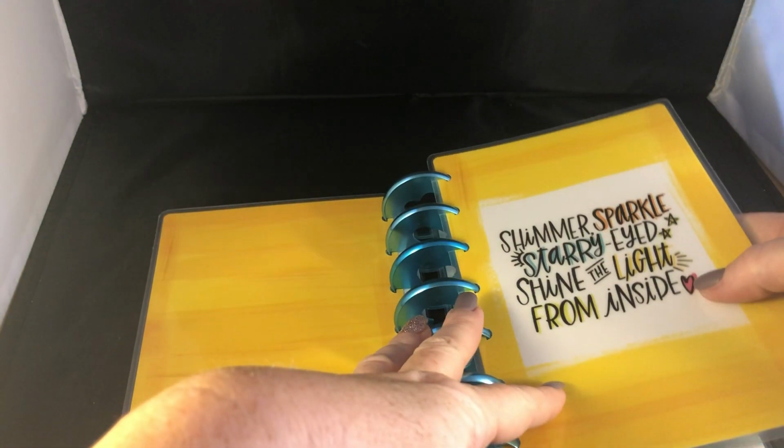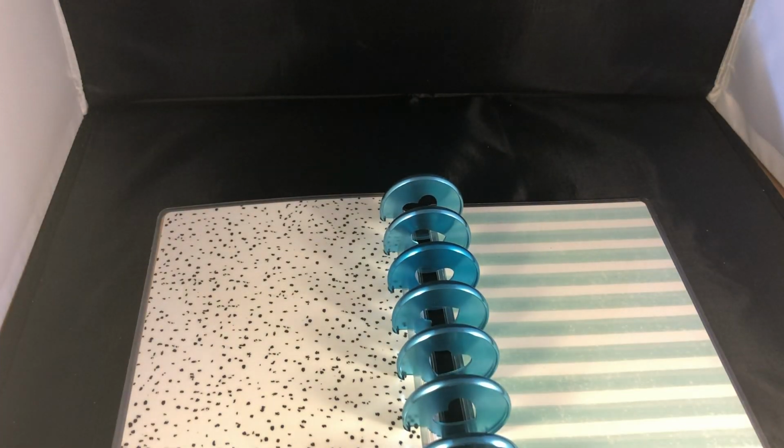Okay, so this is my next one, and this one right here is the monthly dashboard layout. What I'm going to use this one for is basically goal setting, for personal goals and work related goals as well. So let me pull out the sheets for this one. Oh, this one's super cute too.